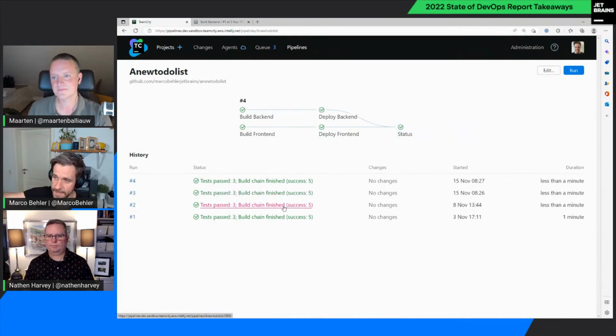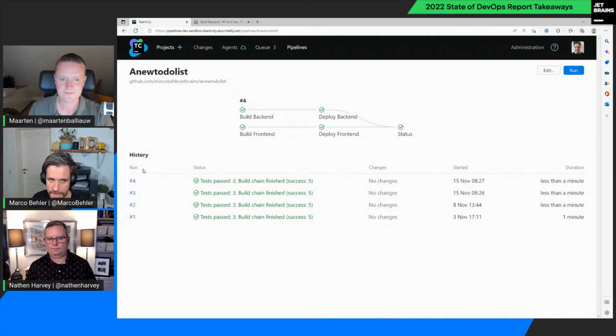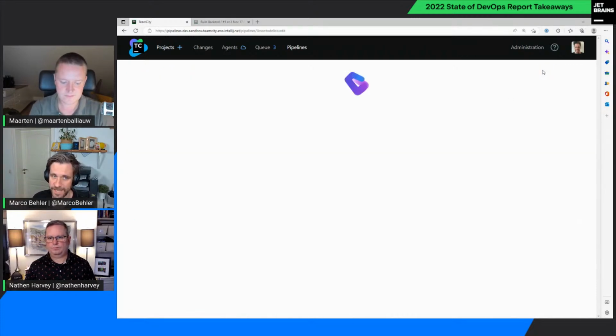And then, as Maarten already talked about, you want to be able to see the history. How many runs have there been? Have they been green? How many tests have been run so far? When did the pipeline start? Were there any changes? How long did the pipeline take? All that sort of stuff, all visualized in one tiny place. And the same goes with editing, by the way.